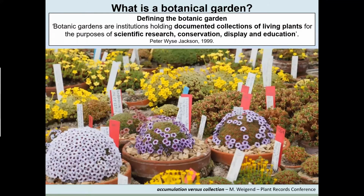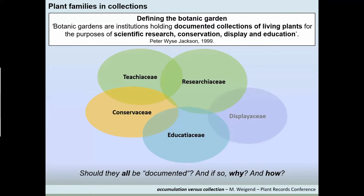And of course, the generally accepted definition of a botanic garden, as contrasted with a public garden or a park, is that Peter Wyse Jackson formulated that in the following way: botanic gardens are institutions holding documented collections of living plants for the purposes of scientific research, conservation, display, and education. And in the following few slides, I would like to make a direct connection between the first half and the second half of this sentence, between the documentation and the purposes.